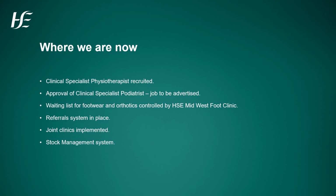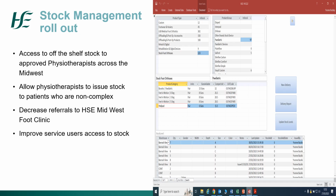So where we are now, we have our lovely Sandra on board, our clinical specialist physiotherapist. There's an approval for a clinical specialist podiatrist. That job has to be advertised. The waiting list for footwear and orthotics is controlled by the HSE Midwest Foot Clinic. We have a good thorough referral system in place. We have great joint clinics implemented, and the next part is our stock management system. So this is what we'll be rolling out in the next quarter among our physiotherapists in primary care.